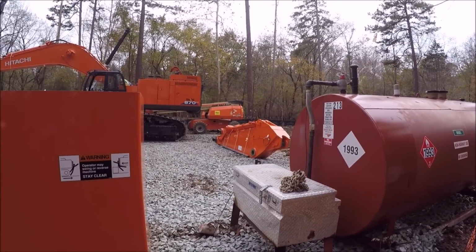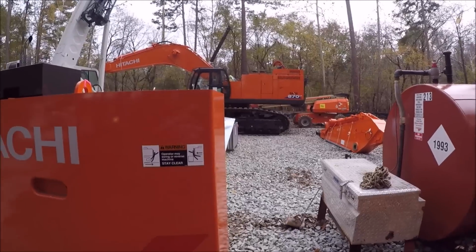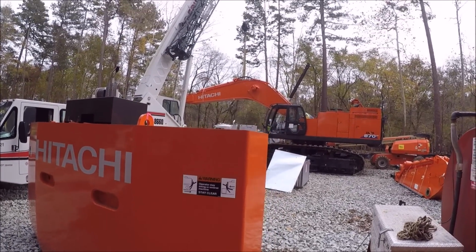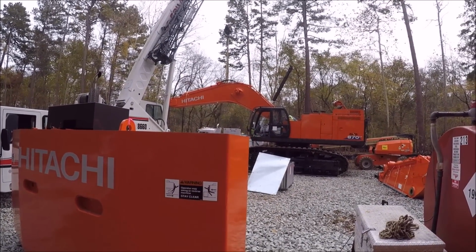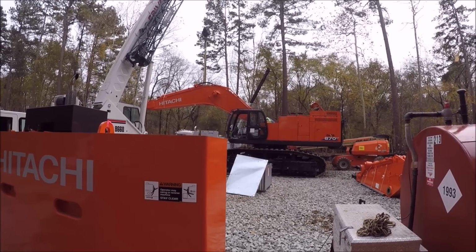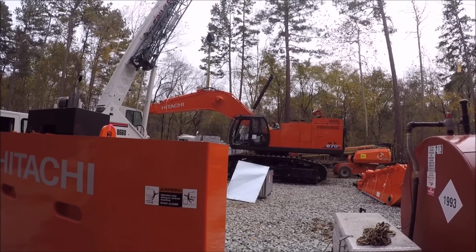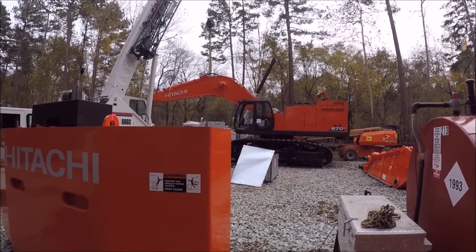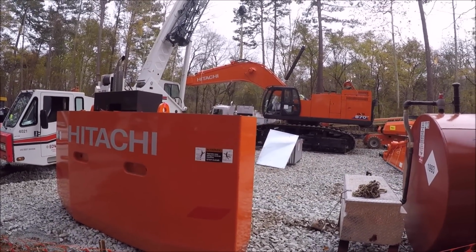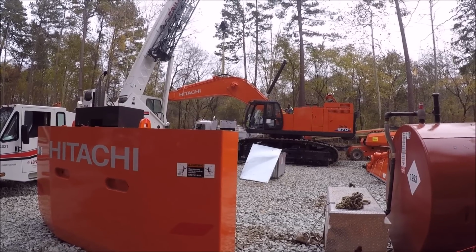So it came in several different pieces. They said it was shipped directly from Japan, and it came through the Pacific Ocean, through the Panama Canal to Savannah, Georgia on the East Coast, and then from Savannah, Georgia by truck about 1 day. Took them 1 day to get it to North Carolina.